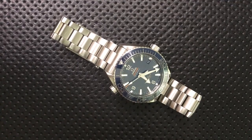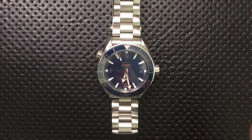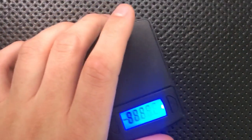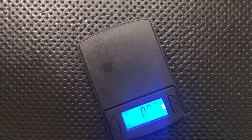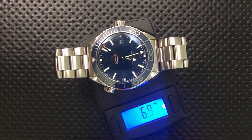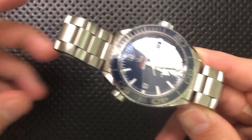Let's talk about what I am not in love with. Okay, on the bad side, unfortunately, there are 4 things that I don't care for as much about this watch. The first of which is actually the weight. This is a very, very heavy watch. Adjusted for my relatively small wrist, this comes in at 6.93 ounces. That is a very, very heavy watch.